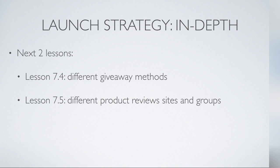So in the next two lessons, this was essentially the overview or in-depth launch strategy. In the introduction of this module, we went through a brief overview of everything. In this lesson, lesson 7.3, we went through the launch strategy in depth. We talked about giveaways, free versus discounted, and some of the other things with regards to the launch strategy. Now in the next two lessons, first of all, we're going to cover different giveaway methods. There are different methods with regards to giveaways. And then in lesson 7.5, I'll show you or refer you to a few different product review sites and groups that you can go to, or that you can use to actually give away your product.